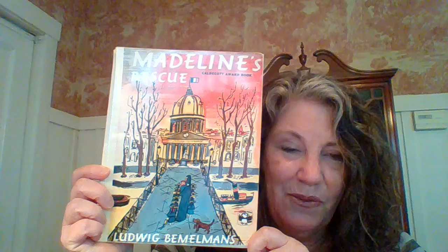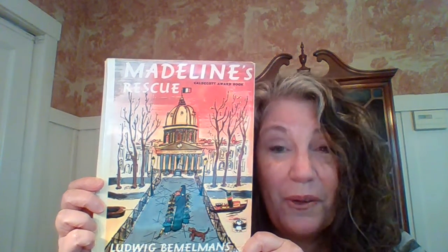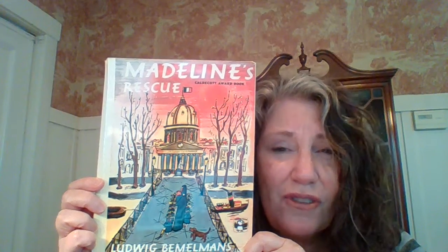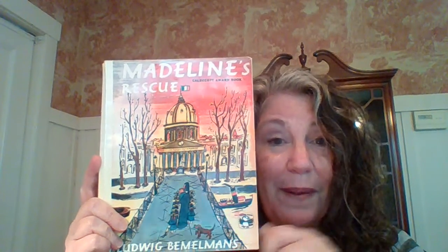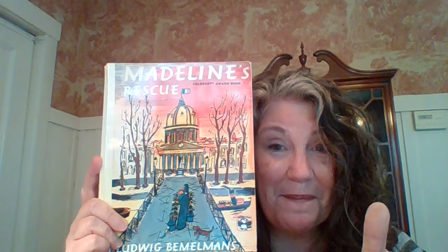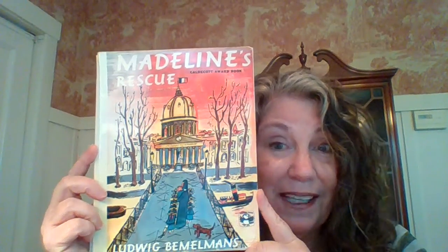So here's today's book. It's called Madeline's Rescue. It's written by Ludwig Bemelmans. This is a really old story, and so many kids have enjoyed reading all sorts of adventures about Madeline. If you've already read a book about Madeline, you could give a thumbs up. If this is your first one, then I hope you like it.